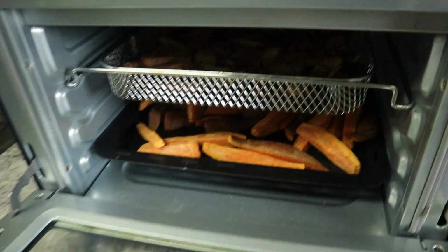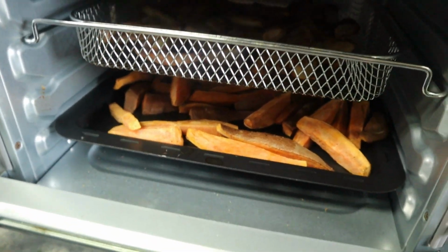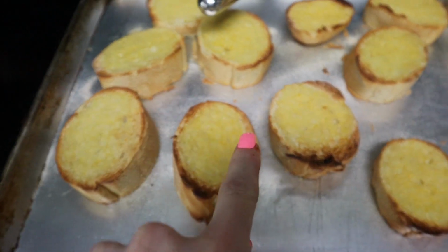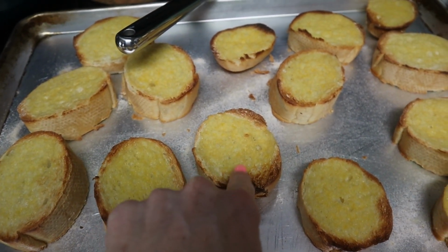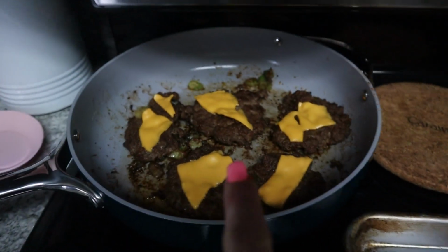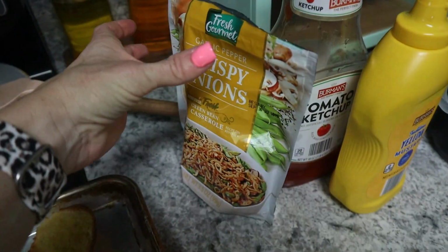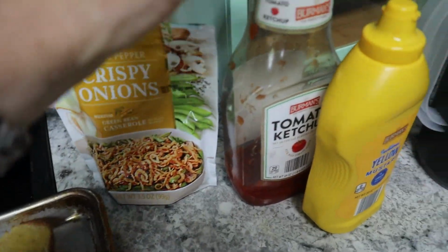And then now the fries are done, and the sweet potato fries, because I'll eat those, and then they'll have the regular. Here is I put some garlic salt and butter on the bread that I had from the freezer that I'd gotten for like 99 cents on sale. So that is what this is. There are the burgers and the onions, and then I've also got these crispy onions that I got on clearance at Kroger one week. I actually only paid like 18 cents for them.